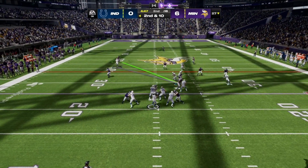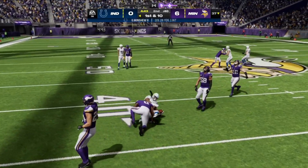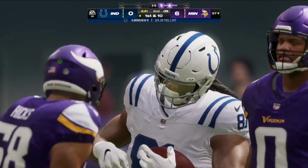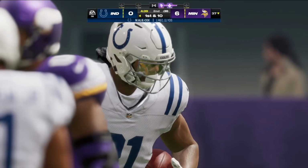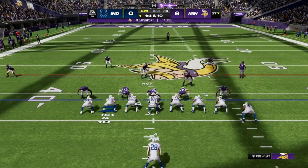Out of the gun is Minshew. Finds his big tight end, Mo Alie-Cox, and they're able to get this one across the 35. His first catch of the game, good for 11 and a first down.